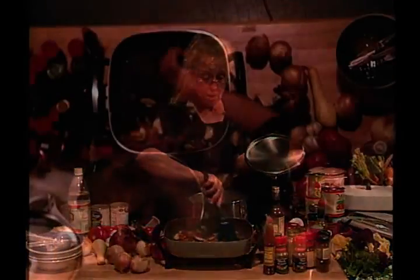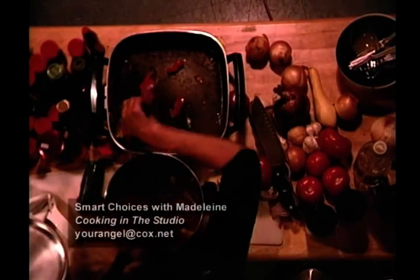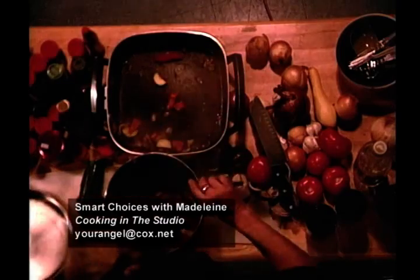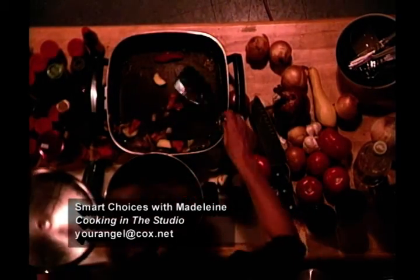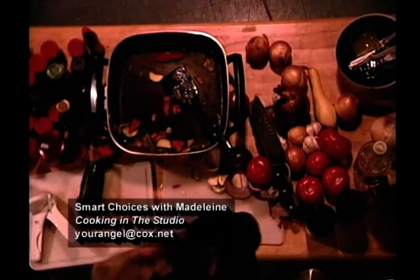You know how Emeril says the Trinity is peppers, onions, and celery. So I use them all the time. Peppers, onions, celery. Here's part of the beginning of my French old lady soup. Ooh-wee, that makes me happy.